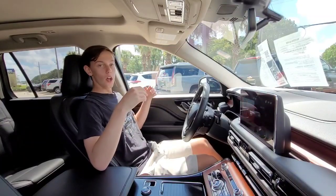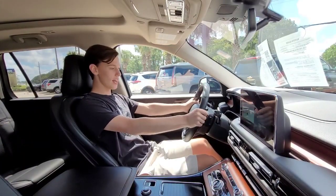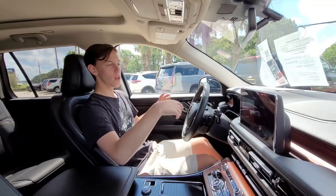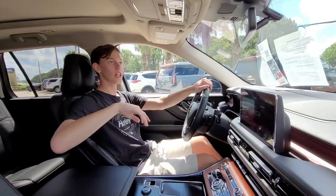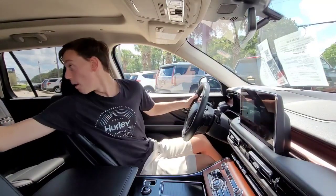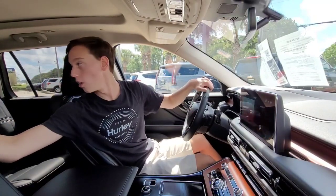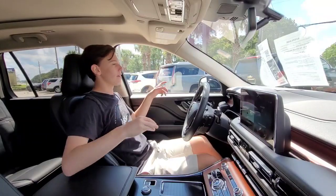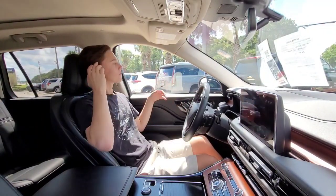So, driving position. It's nice. I like this driving position. The steering wheel feels nice in my hands. I can reach the gear shifter, which is right here. I can see over the hood perfectly fine. I can see all around me, out my mirrors, behind me. This car isn't as long as it looks. It doesn't feel as long. I've driven a Buick Enclave, and that feels much longer than this car does.